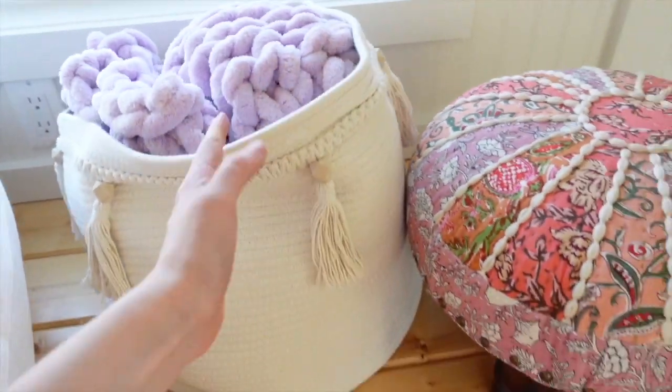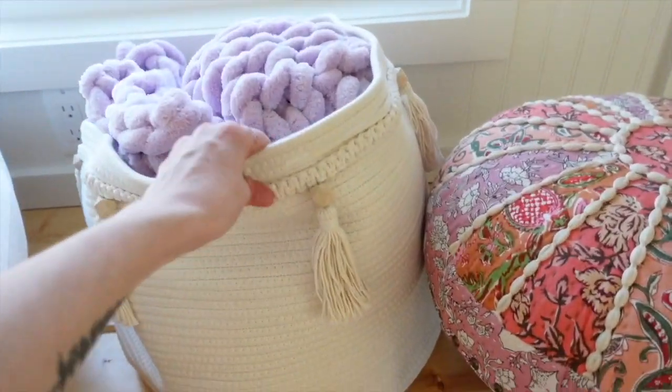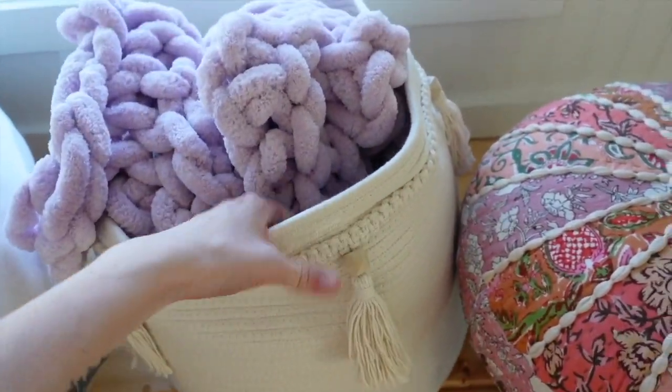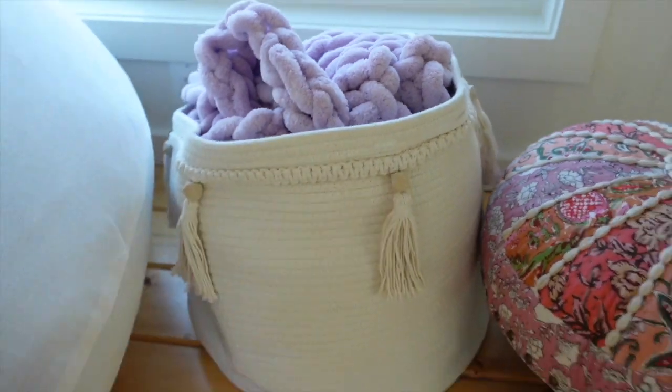Oh, this is really good lighting. Everywhere I go with the camera in here, I'm like, this is freaking amazing lighting. What is this? I like it. Okay, and then these are things that you've seen already. These were both gifted to me from my Amazon wish list, and they're both so freaking cute. I love them so much.